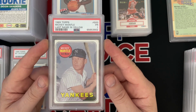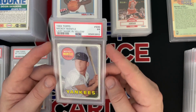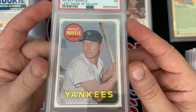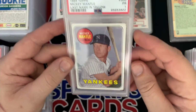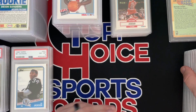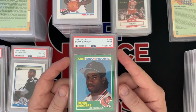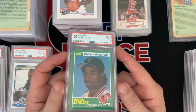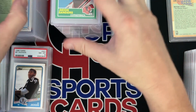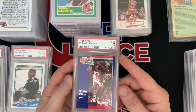'69 Mantle, and a 1. He figured that would be a 1 or a 2, but you could see the color loss there. Corners, but he still wanted to send it in, especially at the $18 price level. Deion Sanders rookie, Score, football, and a 9. League Leader Jordan and a 7.